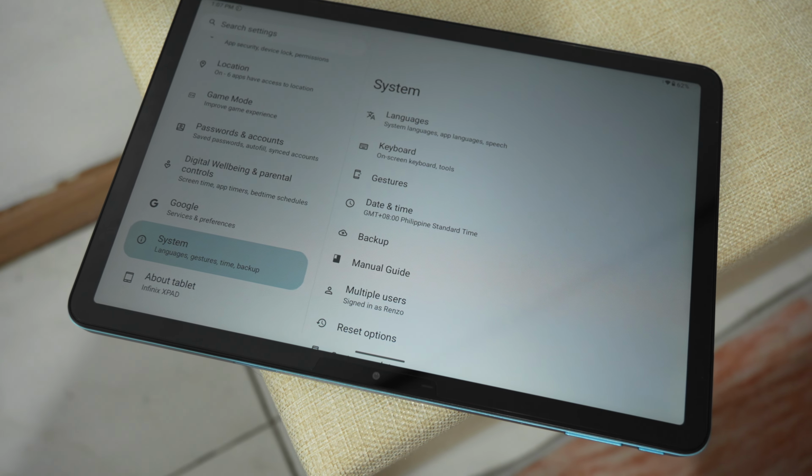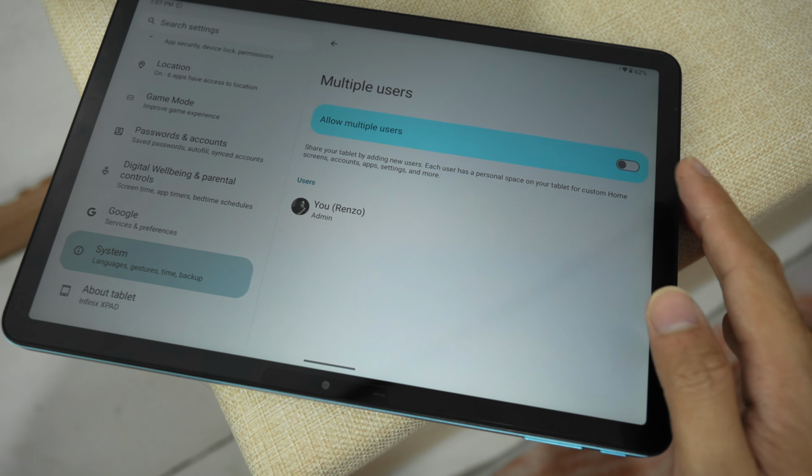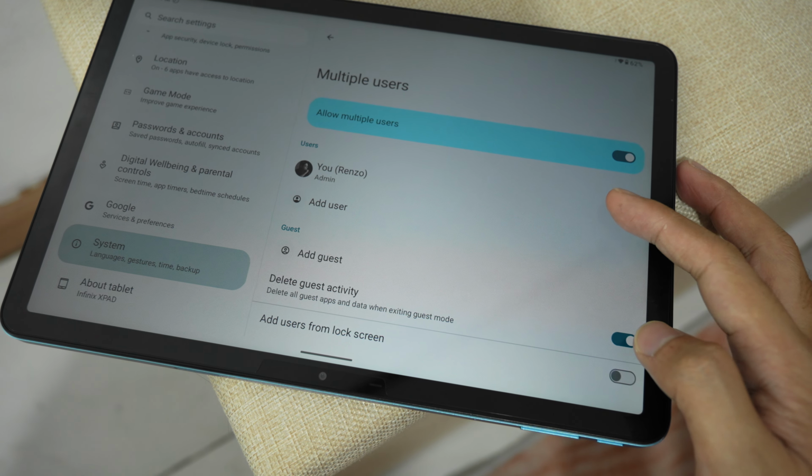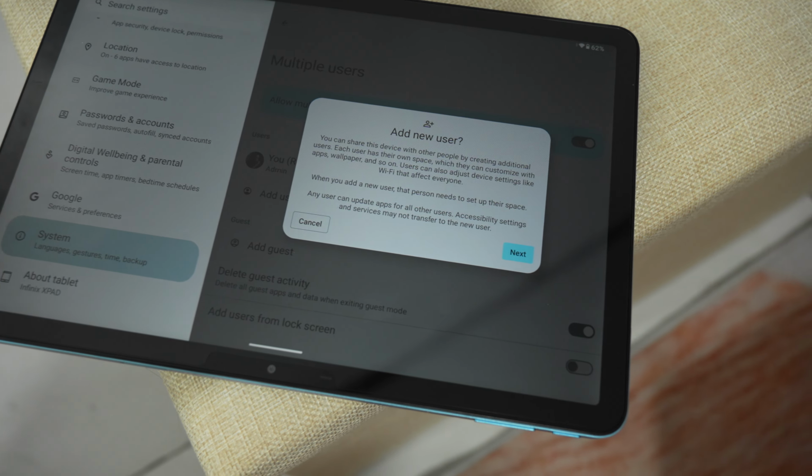The best thing about stock Android though is you can create multiple users, which is basically having multiple users with dedicated settings, home screens, and accounts, just like on a Windows or Mac device.